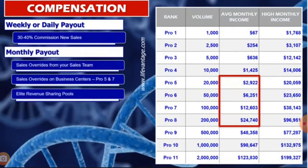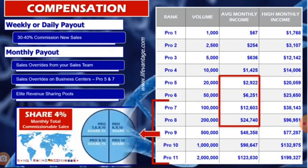And then on a monthly reorder, we get a sales override on our team and what we sell as well. And then once you become a leader in the company, you also get part of a revenue sharing program. We can spend some more time talking to you about that. But I just wanted to show you here, I'm a Pro 5. The average monthly income for a Pro 5 is about $3,000 a month. So ask yourself right now, especially in this economy, would $3,000 a month make a difference?